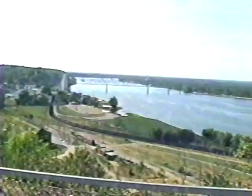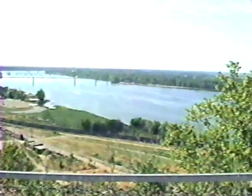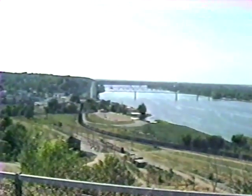My hand, if you see anything in the shutter, is my hand as I cover the lens. Train down here at the bottom of the bluff. Nothing but coal cars going northbound. Mississippi River, Hannibal, Missouri, from Lover's Leap.